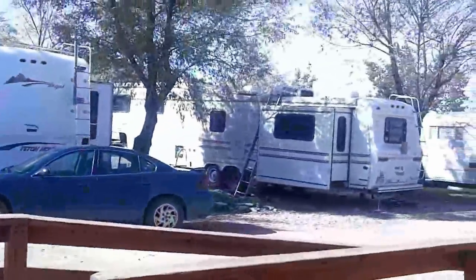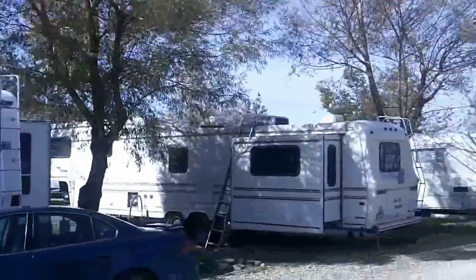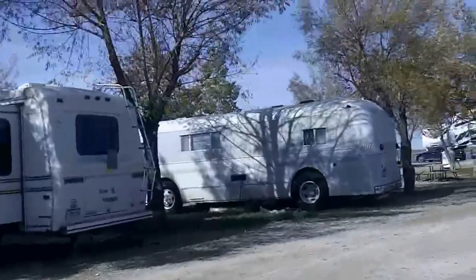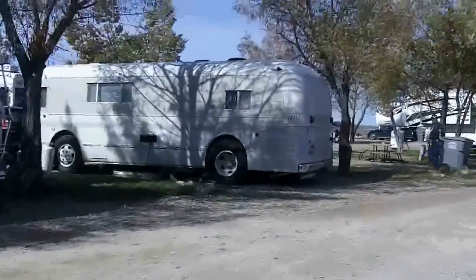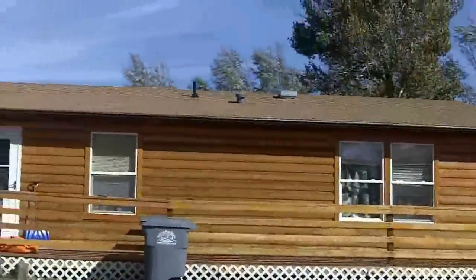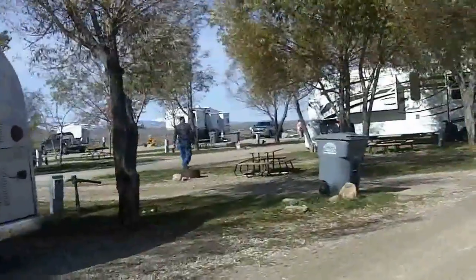Going out the back, there are several rows of RVs of all types here. Dave and Chris themselves are RVers, and they live on site. They live in this building right here, but they also have a Class A that they travel in.